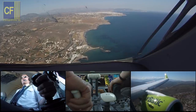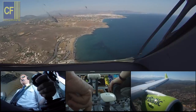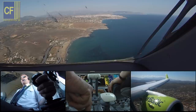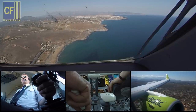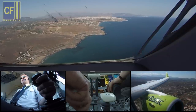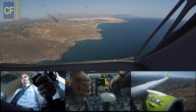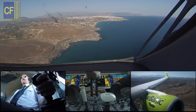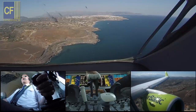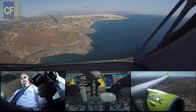Ready for altimeters. Altimeters are set with 1015, passing 1140, set and cross-checked. 1015, set, cross-checked, flaps. Flaps are 4 indicating. Cabin is ready. Plus 100. And checklist completed, we are stabilized. I've got contact, disconnecting the autopilot. Minimum.